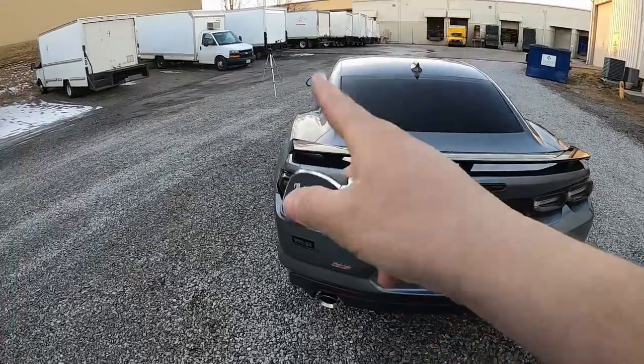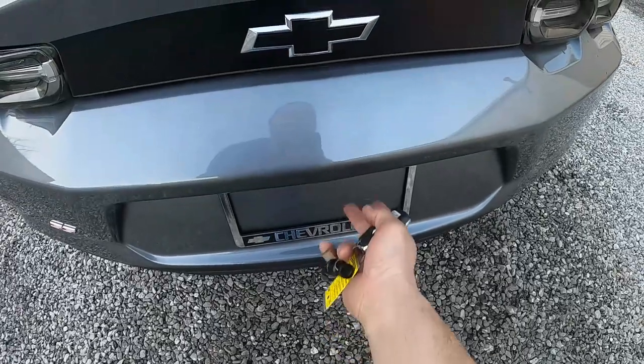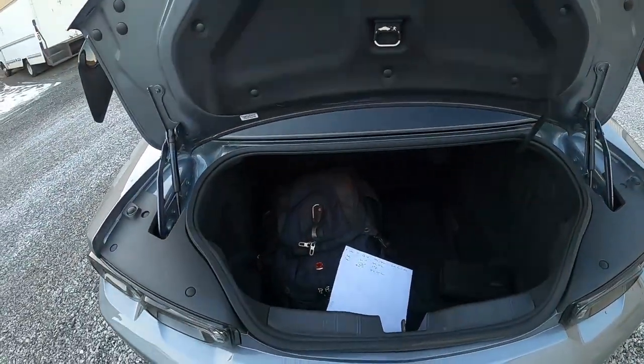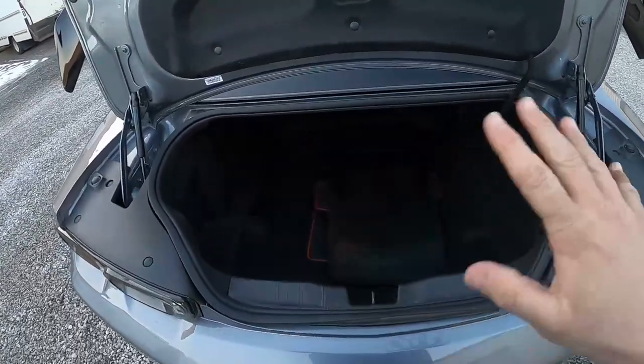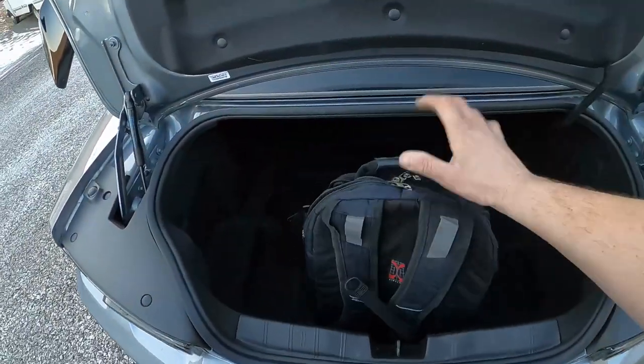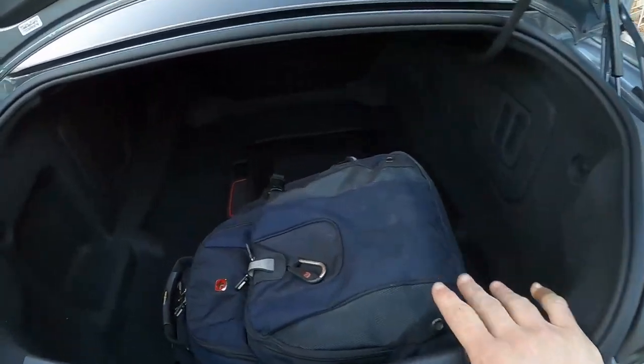Now to get into the trunk, you can either press that button on the driver door, double click the button on the key fob, or with the fob on you, you can reach up underneath the bumper, hit this button here, and pull the trunk lid right up. Once the trunk lid is open, you can see it's not exactly an extremely large opening. If I pick up my Swiss gear backpack here, you can see just how much of that opening it fills as it goes into the trunk. If I lay this thing down, you're gonna see just how much of that trunk it takes up.